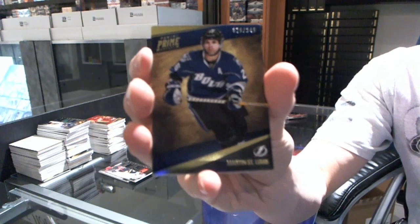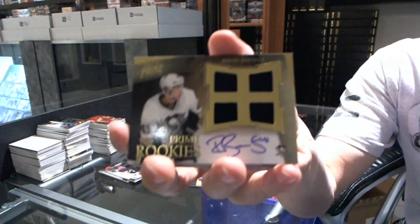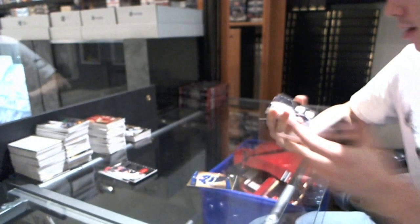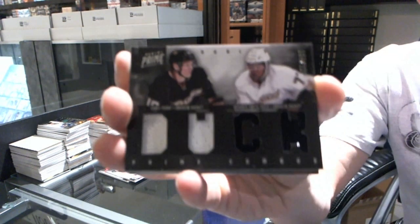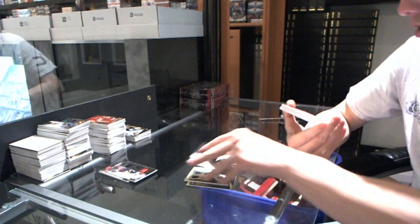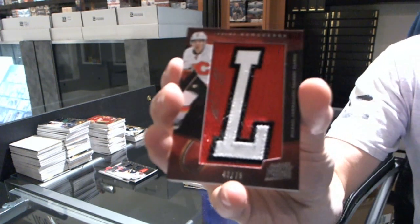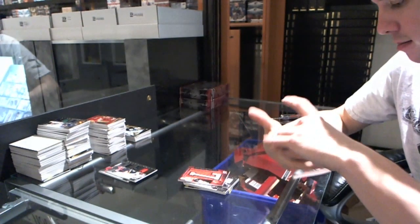All right, base card /249 for the Tampa Bay Lightning, Martin St. Louis. We've got a quad jersey auto rookie /199 for the Pittsburgh Penguins, Robert Bortuzzo. We've got a dual jersey /225 for the Anaheim Ducks, Corey Perry, Devante Smith-Pelly. We've got a namesakes letter autograph /75 for the Calgary Flames, Mike Cammalleri. Okay. Well, that'll do.